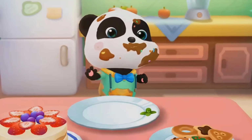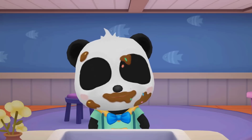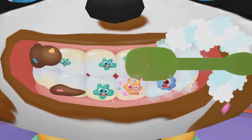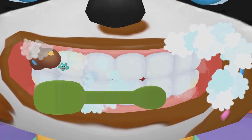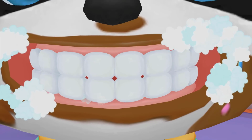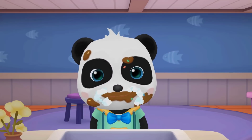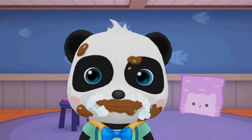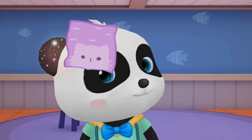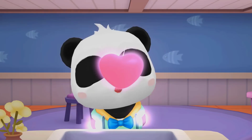Clean his face and teeth. Let's help Kiki brush his teeth and wash his face. After eating sweets, remember to brush teeth to get rid of bacteria. White and clean. What a shining and charming smile. Wipe behind his ears as well. Kiki's breath smells fresh now. Kiki likes you so much!